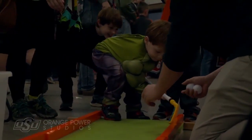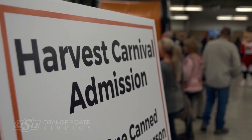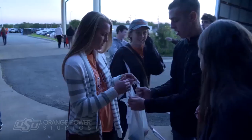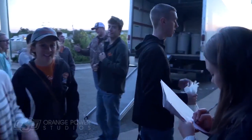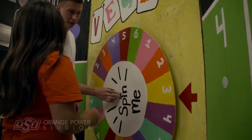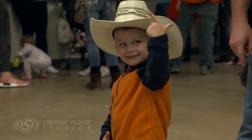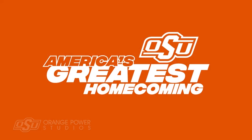I think the most neat and important thing about Harvest Carnival and Chili Cook-Off is that it's one of homecoming's biggest philanthropies. So entry into the Harvest Carnival is a donated canned good, which when compiled all gets donated to the Harvest 2 food drive in Stillwater. And every year, Harvest Carnival normally contributes at least a quarter of their annual food sales just in one day alone. So that's a really exciting way for us to give back to the Stillwater community, which obviously helps us support homecoming.